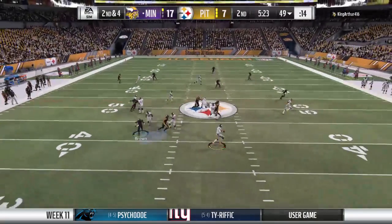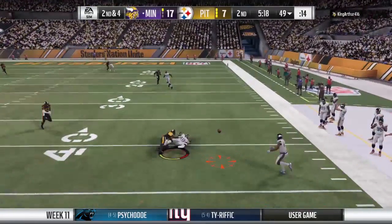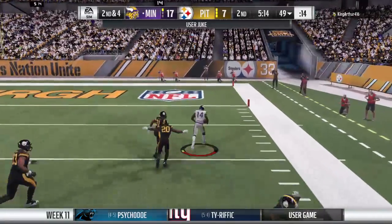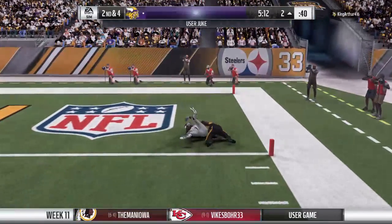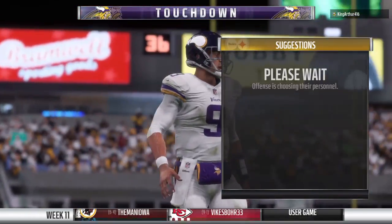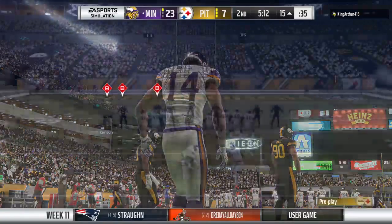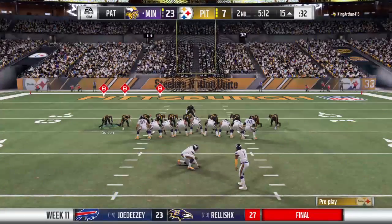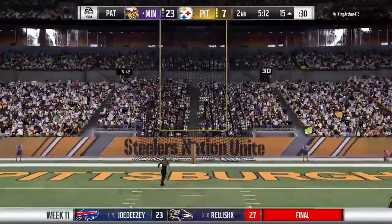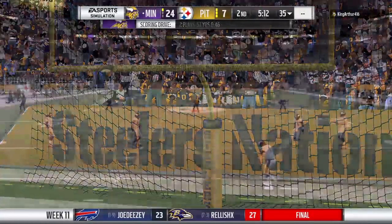They go play action. Mariota flushed out right. Oh, he's got a man wide open, complete. And he will score. Touchdown, Vikings. Stefon Diggs with his 2nd TD of the game, his 6th on the year. And the Vikings find a way to stretch their lead. And that'll make this a 3-score game as the lead moves to 17.